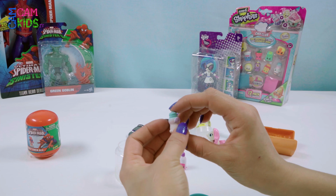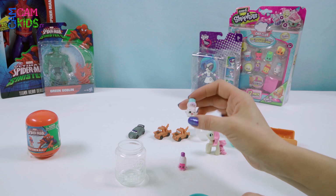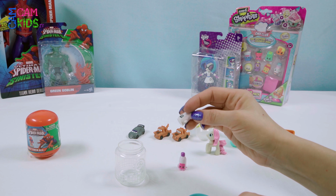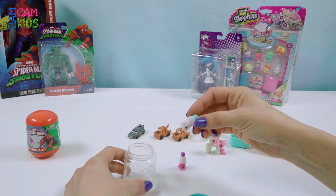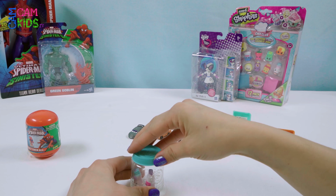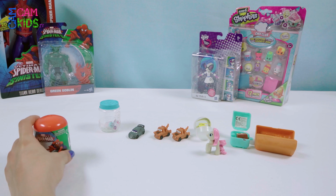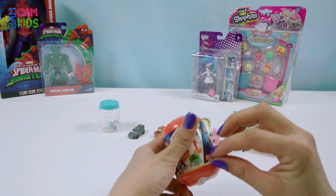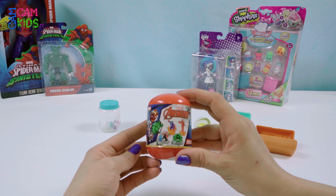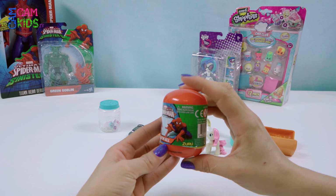Look at this! This is Miss Sprinkles. It has a rainbow in her head. So sweet! Okay, let's open up our last toy in here. Shopkins can wait in here. I'm expecting one Marvel character. I want a Spider-Man. Please, please, please.